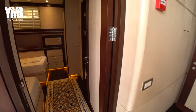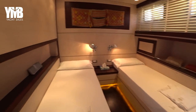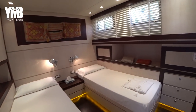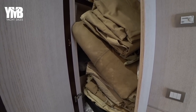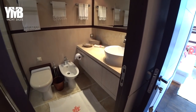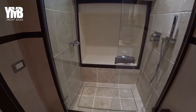Now, here is the fore cabin of this boat. It's a twin cabin. Again, very spacious. And what makes a difference here is that there is another bed, a Pullman bed, which can accommodate the ninth guest if needed. Good storage area. A lot of covers from the outside have been stored here due to the fact that we are making this video. Drawers. And ensuite: sink, bidet, toilet, and again, a very wide bathroom, shower.